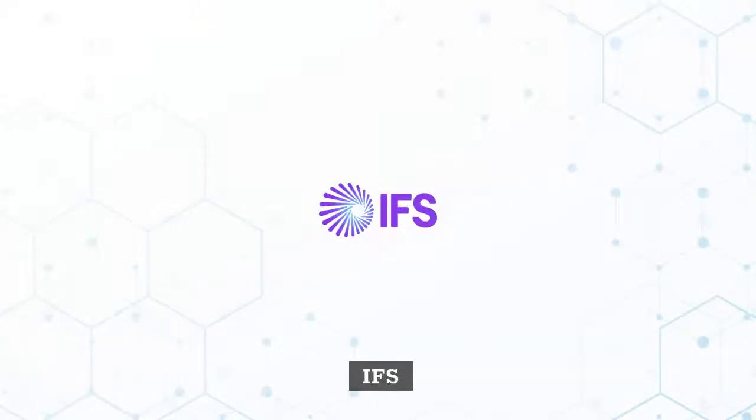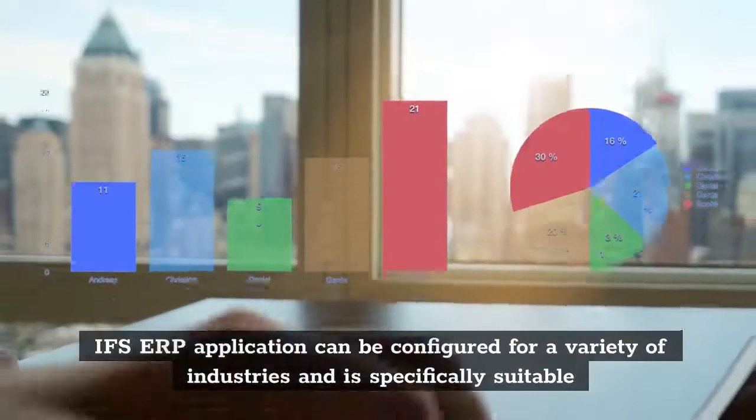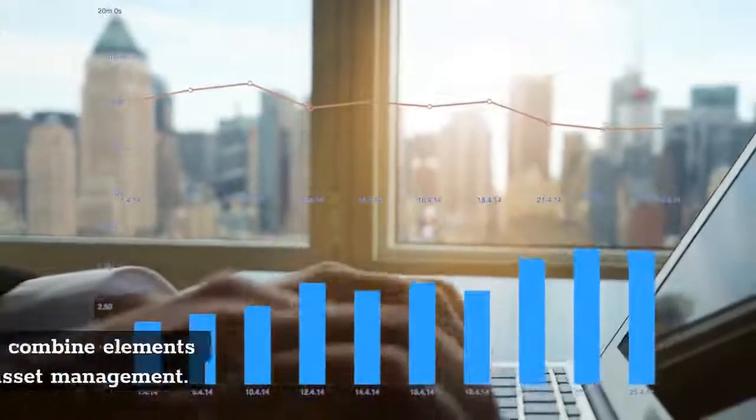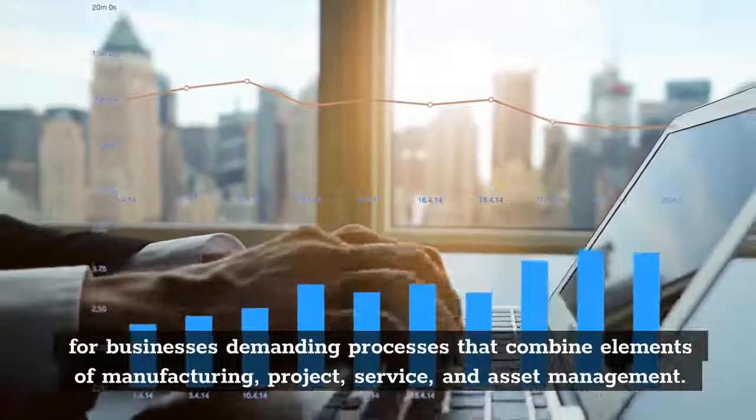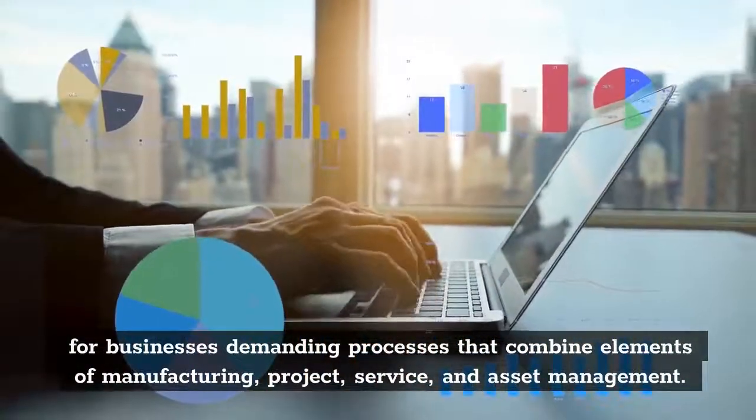IFS. IFS ERP application can be configured for a variety of industries and is specifically suitable for businesses demanding processes that combine elements of manufacturing, project, service, and asset management.